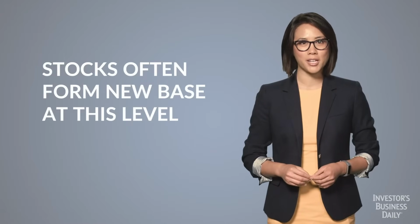Why 20 to 25% as a general benchmark? Because history has shown us that stocks often pull back to form a new base after reaching that level. So rather than giving back those gains in hopes that the stock will bounce back, you can proactively lock them in using the sell rule.